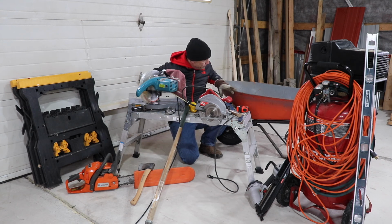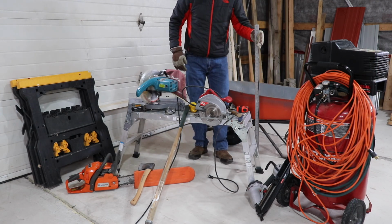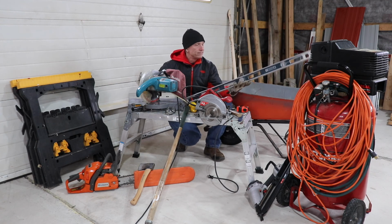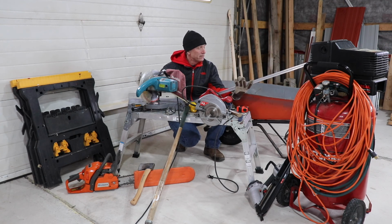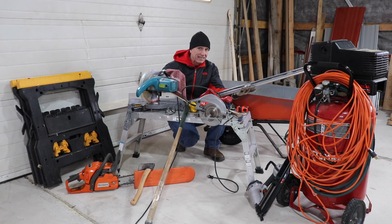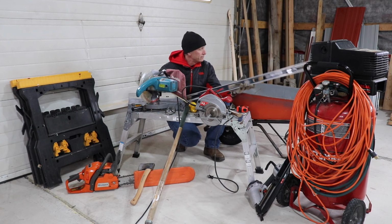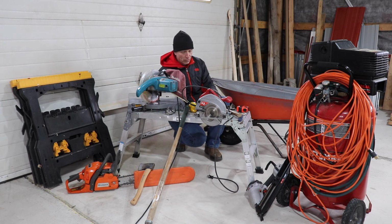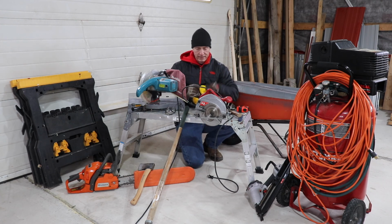Directly to my left, a wheelbarrow. This is going to be very important during the initial phases of your project. An extremely important tool, a level. You're not going to get much done. Well, you can actually get a lot done without a level. Much of what you get done is not going to be plumb or square. So a good level.